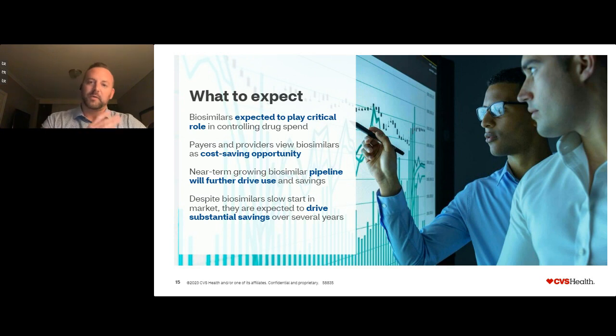At the end of the day, it really brought the price down for those products in terms of what clients and members would have to pay. And we expect a very similar result from biosimilars on a long-term basis. We're already seeing that price come down in 23 and into 24, and it'll just continue to play out.